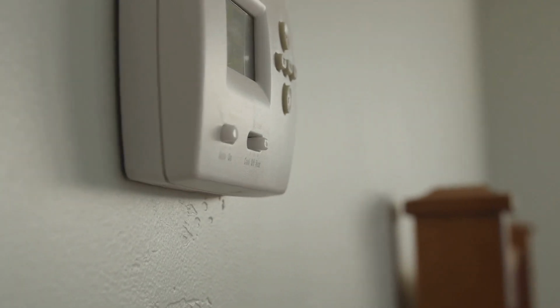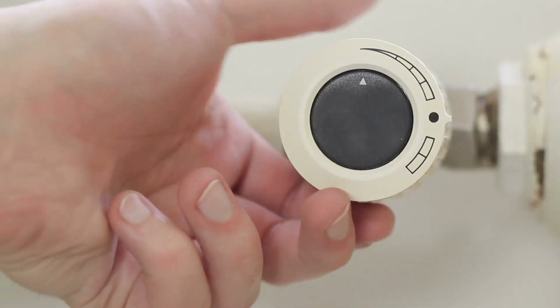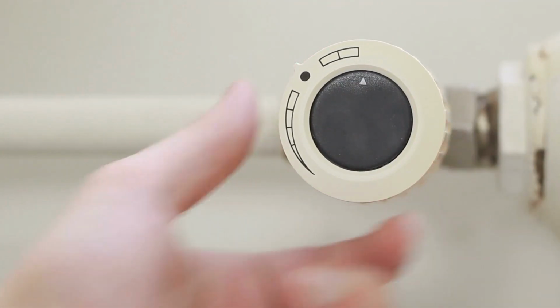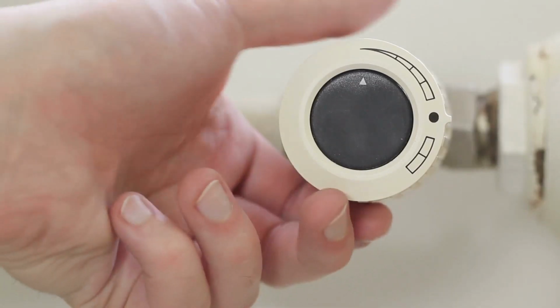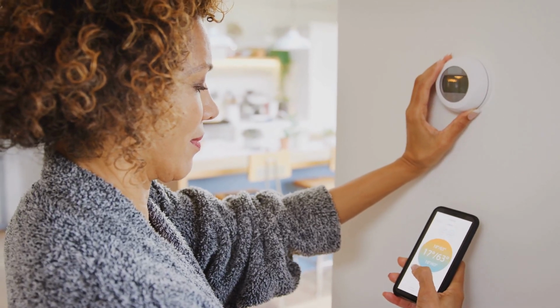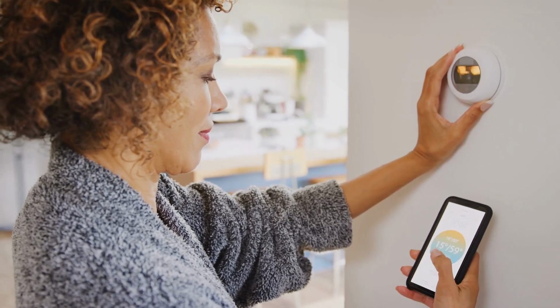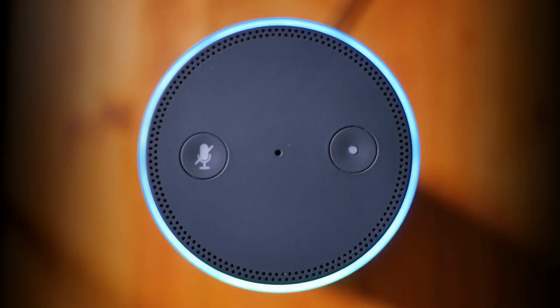It's not just a pretty face on the wall. Though, let's be honest, it's probably the best-looking thermostat on the market right now. Sleek metal ring, crisp circular display, and a minimalist interface that feels way more 2025 smart home than basic HVAC control panel. Alright, let's dive into the features and functionality of this smart device.